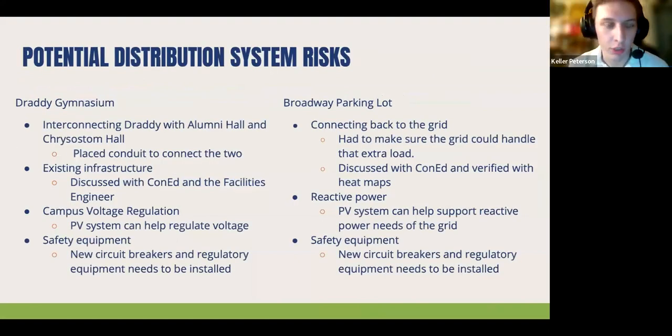So for the Draddy gymnasium design, some of the potential risks are interconnecting Draddy with the rest of main campus, as we would need to place conduit to connect the two, and this has some added risk. We discussed with Con Ed and the facilities engineer the possibility of existing infrastructure not being able to handle this new load that we're introducing. However, they've assured us that the existing infrastructure would be able to handle this. One added bonus of having this PV system is some added campus voltage regulation, as PV systems can help regulate voltage. And then in general, some new safety equipment like new circuit breakers or other regulatory equipment might be needed to be installed.